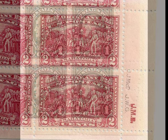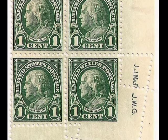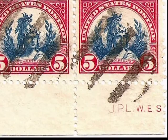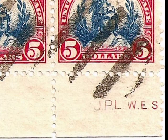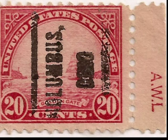Sometimes more than one plate finisher worked on a plate. This block shows the initials of John J. McDonald and James W. Gessford. Joseph P. Lennon and Walter Edward Spring. William W. Malone and Charles H. Roll. And Albert W. Leager, among others.